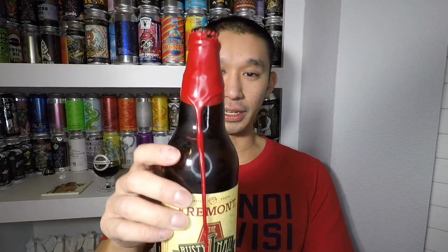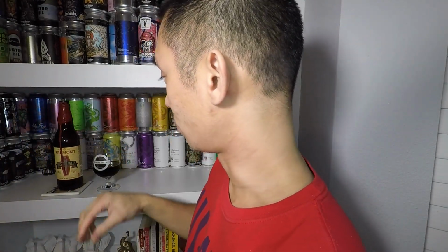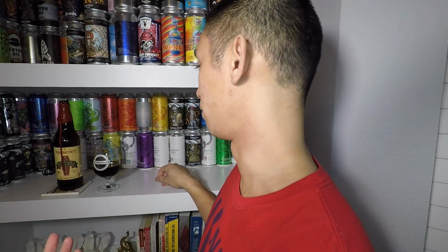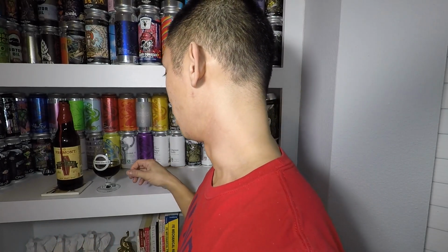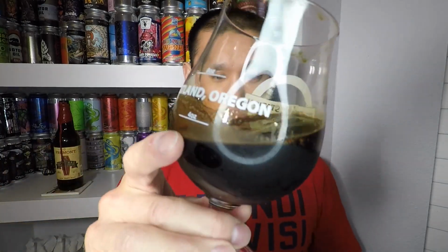So we got the 2021 The Rusty Nail coming in at 12.3% ABV. I think that's the lowest one. I think the very first one was like 12.5, or 12.7 or something like that. Same color. Haven't tasted it since I opened it.